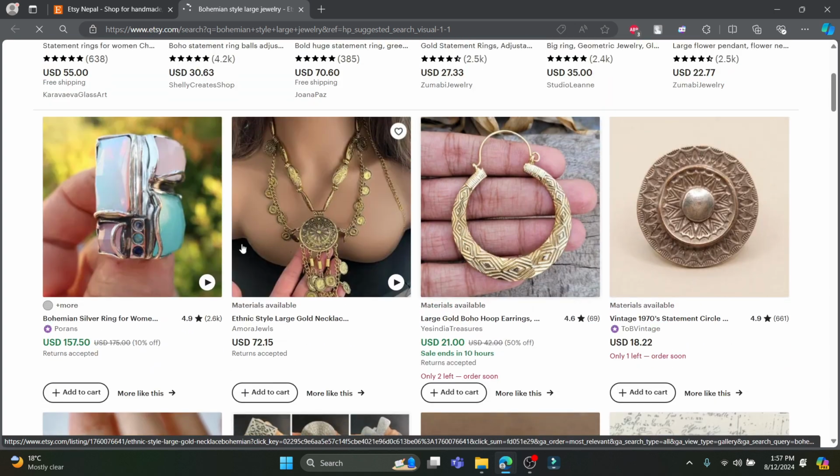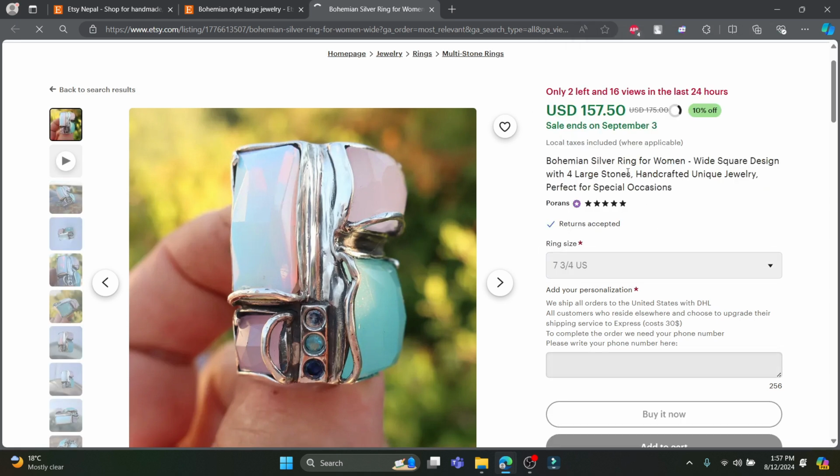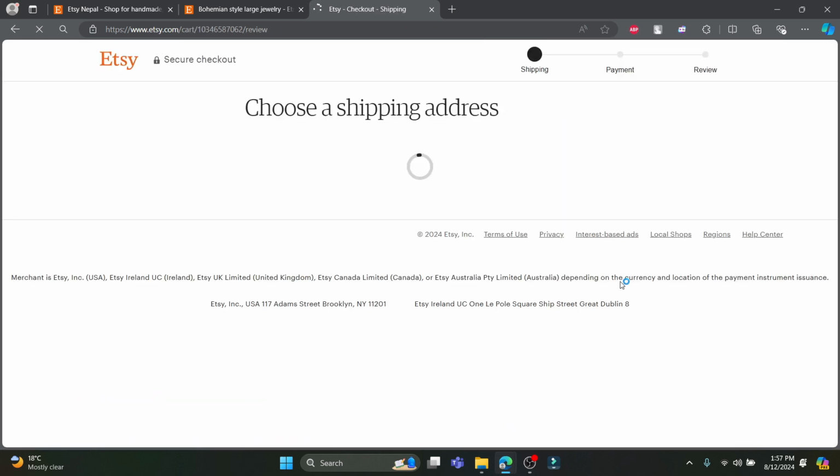Now let's go ahead and click on this product. After I clicked on that product, you can see that there is an option over here. You can select which size you want and click buy it now. So if you don't have any personalization, you can just go ahead and write nothing over here. Click on buy it now.